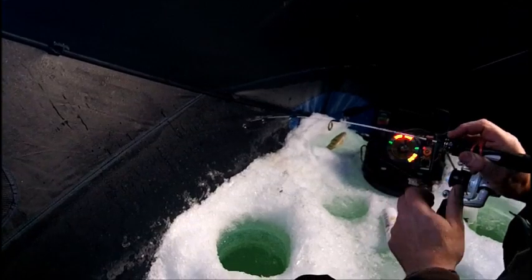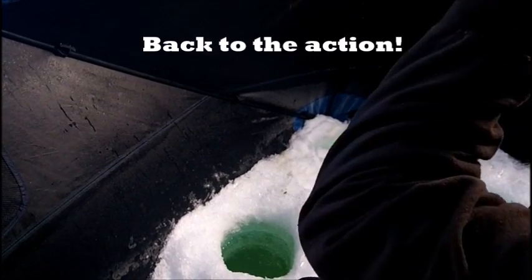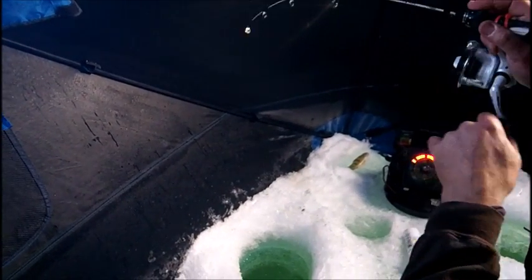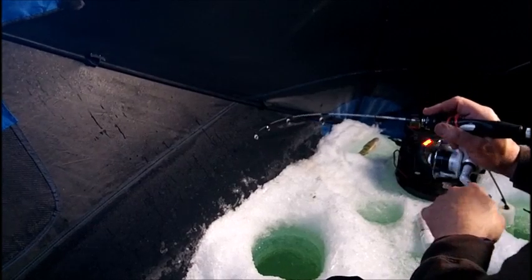In fact, it's hard for us to run 4 rods here in the shack. Trying to get one rod down, the other one hits, and it's very difficult to keep 4 baits in the water right now. We got fish all over the bottom here. I got one working the rod right here, Tom. There he is. Nice fish. This one felt like it came on a minnow. Look at this right next door on this other rod.